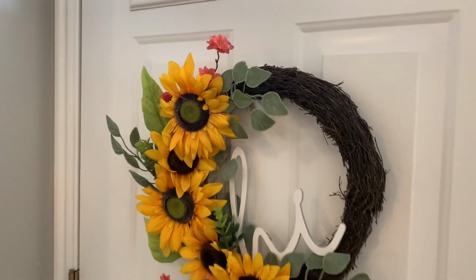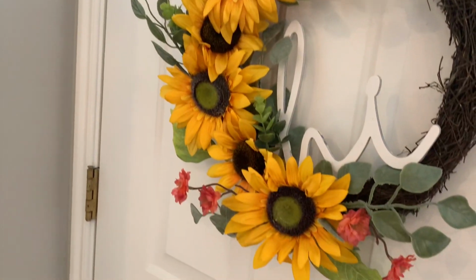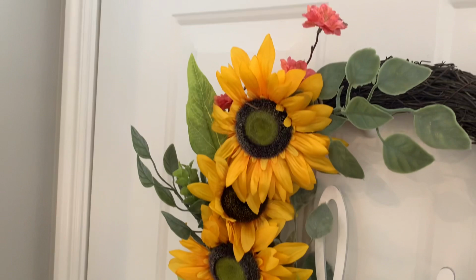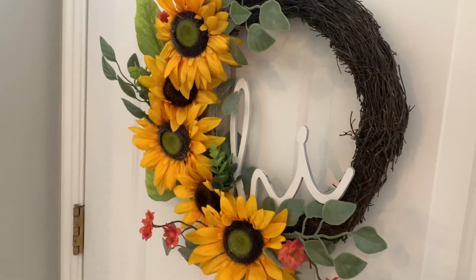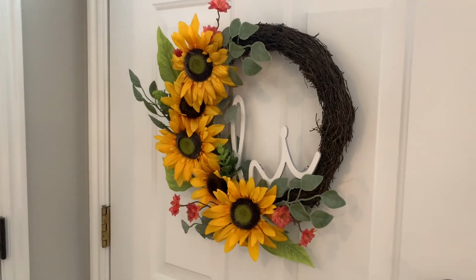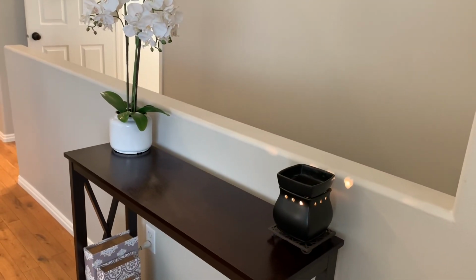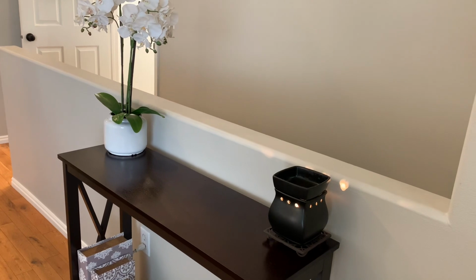I think it is so pretty and summery with the sunflowers. I love all of the other little greenery and floral details too. And then I just really like that little hi sign. I thought that was cute and simple for the summer. In this warmer, I'm enjoying a few cubes of my favorite #shine.